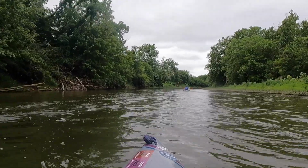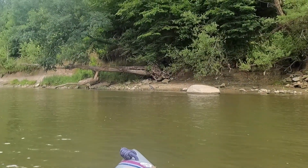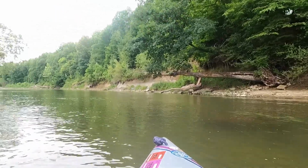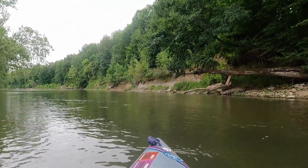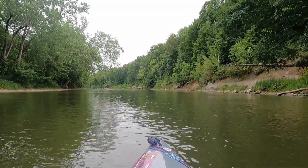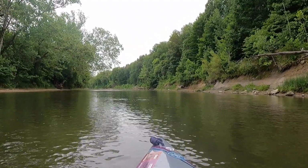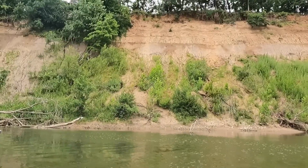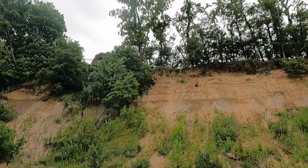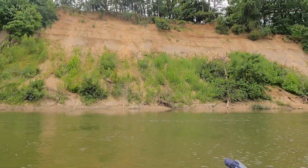That wasn't bad at all. It just looked bad. I'm gonna try not to bother him, but it's okay. I'll try to avoid him this time. He just keeps flying in front of us. So way up there looks like used to be a house that people lived in, but there's no way they're allowed to live there anymore. The whole thing's ended up in the river.